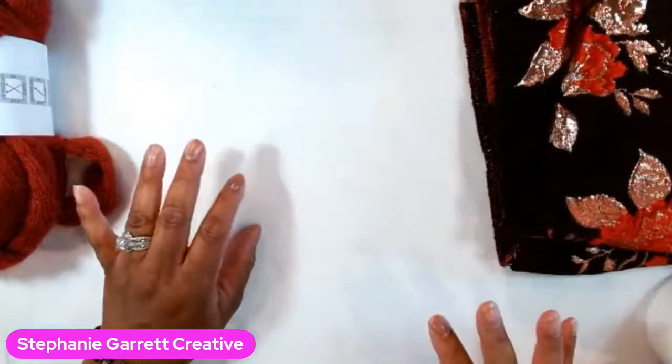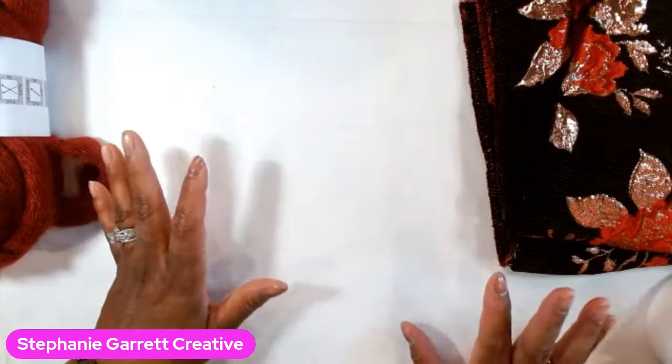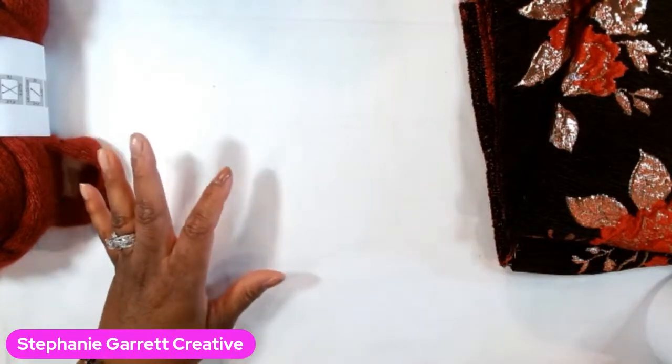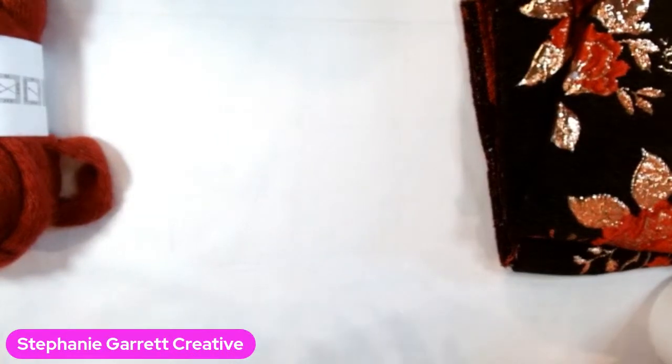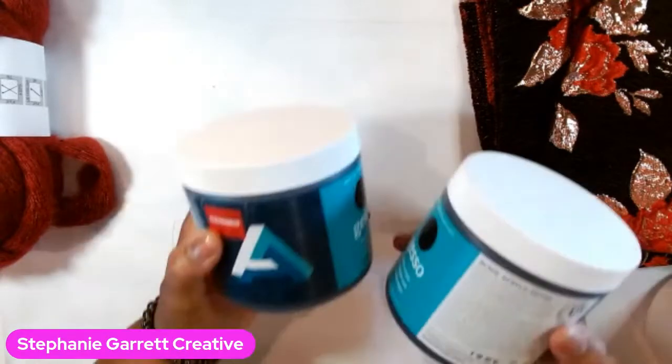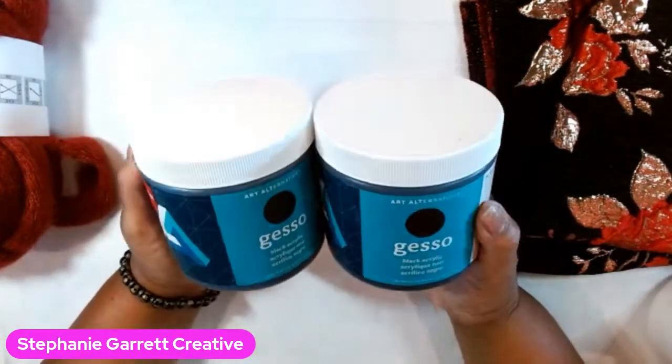So, all right. Y'all ready for the best part of the day? The best find of the day? Mixed Media Queens, feast your eyes. Drum roll, please. Bam. Look at this. This gesso, y'all, was $4 a piece.